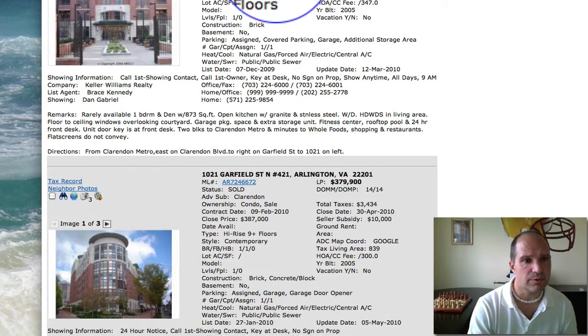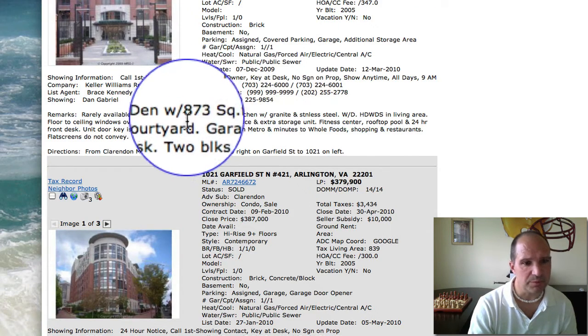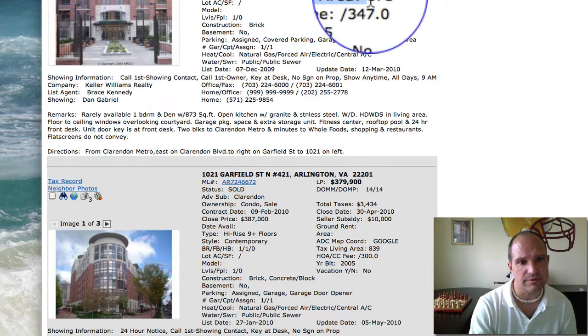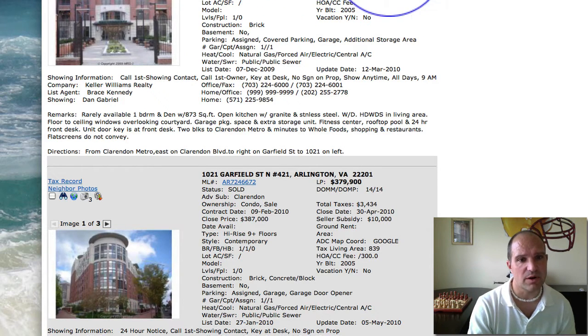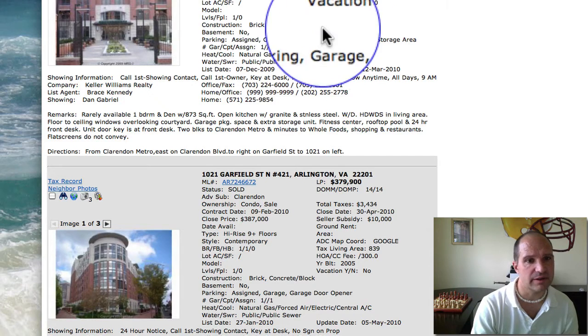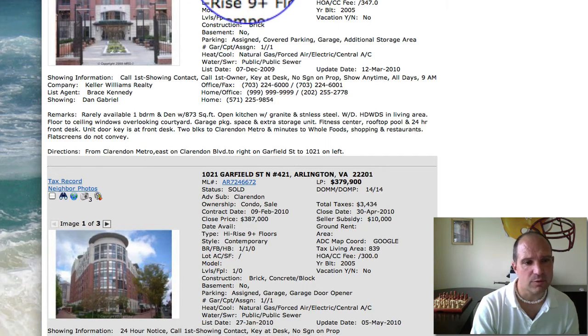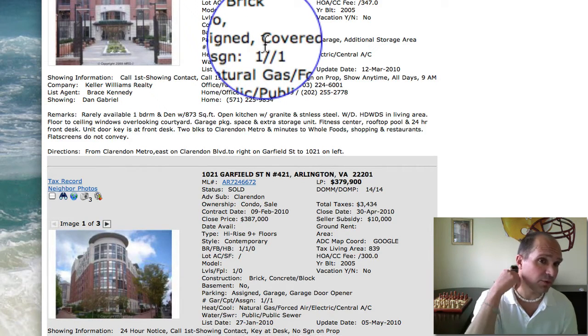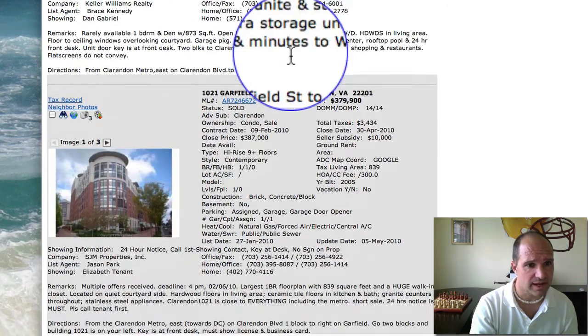Close price, $438 on the 3rd floor. However, it had a seller subsidy of $12,000. So really the net price here was, excuse me, $426. Bedroom and den, 873 square feet. And this closed in February. This closed in March, so it was part of this spring market in essence. So that's telling. It netted $426. Meanwhile, the listing we're breaking down is $475 list price. So far it's not adding up.